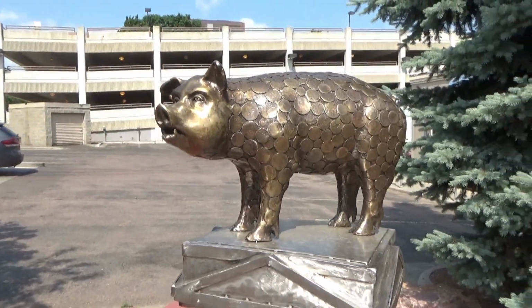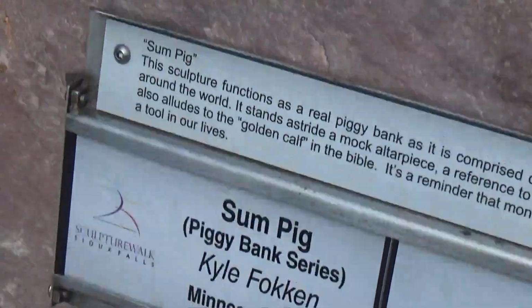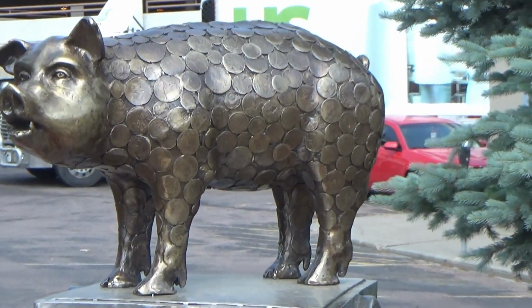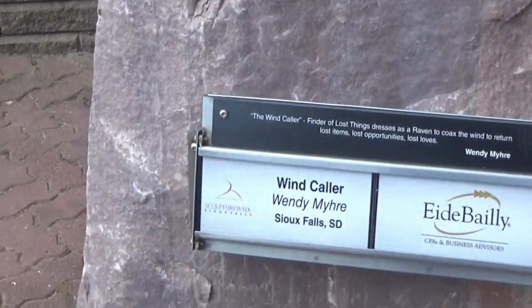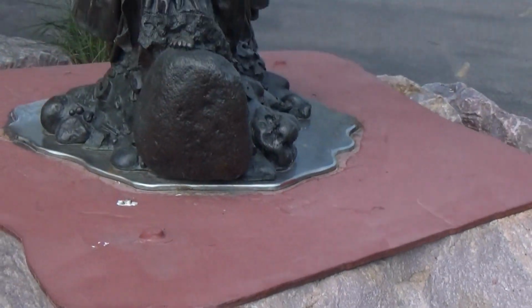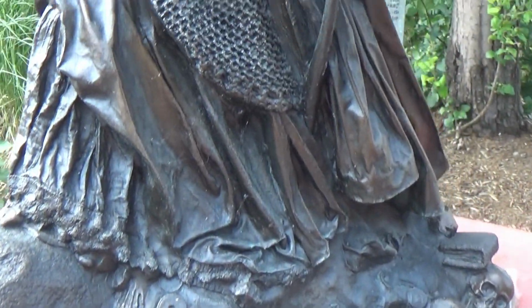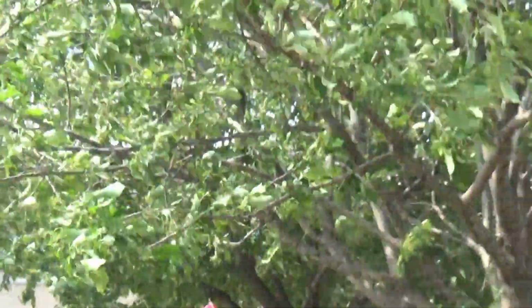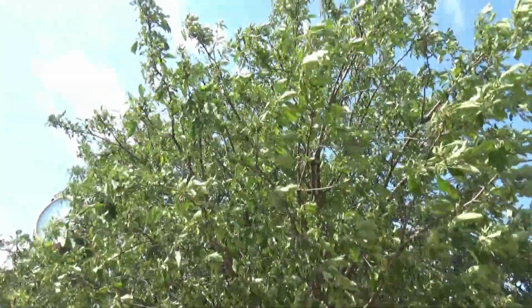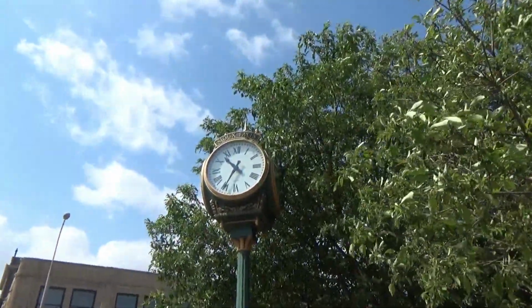And here is some pig. Well, that's what they call it. It is some pig, all right, with fish scales on it. And this is called wind caller. Well, let me tell you, around here, you don't need to call the wind. It just comes itself. See that tree? And there is the city clock.